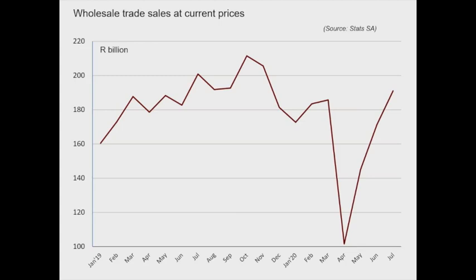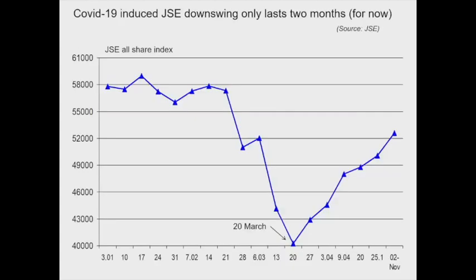There's another V, wholesale trade sales. This is being driven by those sectors of the economy that are involved in capital formation and highly productive economic activity, including construction, including agriculture, and construction materials. Once again, really good news.